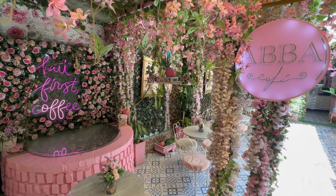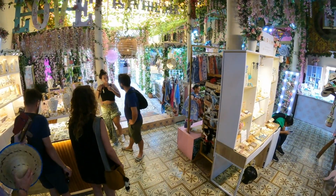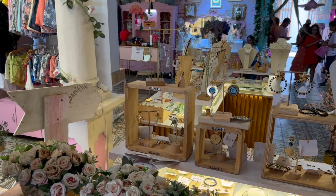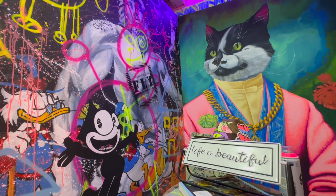We have found ourselves here at Cafe Abba, and check this out. If you like pink, this is a place for you. It just feels like we are in a little princess palace. There's a cafe in the back with some tables, and surrounding us there are a lot of little pop-up shops, like a place you can go and shop at the different stores. They are selling jewelry and some clothing. Yeah, it's a really neat place just tucked back in here.